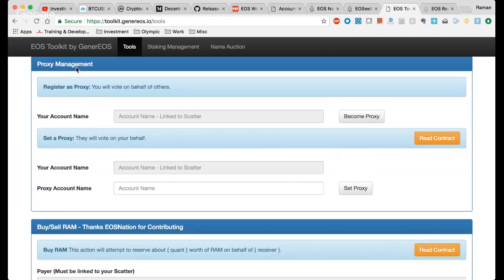So they are providing you a way where you can use your account and give your proxy to some other account who can vote on your behalf. And I'm assuming that a lot of people who are not interested in voting and tracking these things, and they believe somebody, will assign the proxy to the other person. So what is happening here? What is this proxy? This is the same thing that exchanges are doing.